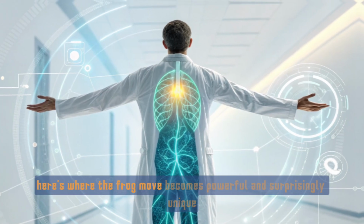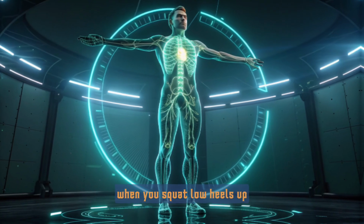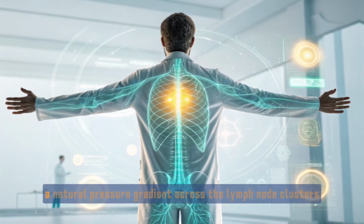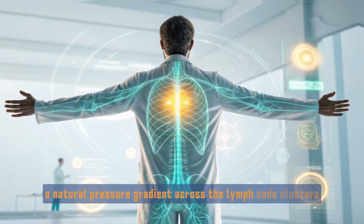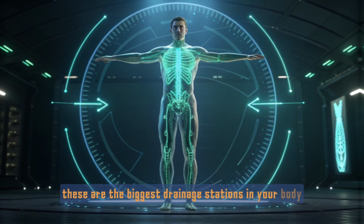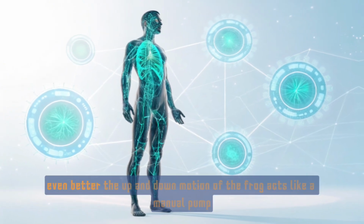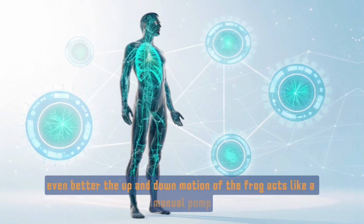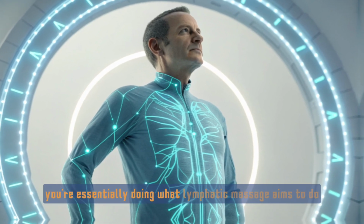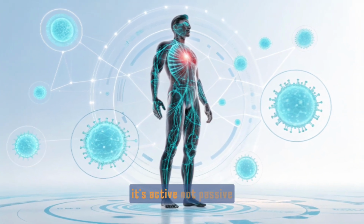Now here's where the frog move becomes powerful and surprisingly unique. When you squat low, heels up, knees wide, with your torso folding forward, you're creating something rare, a natural pressure gradient across the lymph node clusters in your groin, belly, and underarms. These are the biggest drainage stations in your body, and most exercises never target them directly. Even better, the up and down motion of the frog acts like a manual pump, compressing and decompressing those zones with rhythm. You're essentially doing what lymphatic massage aims to do, but from the inside out. The best part, it's active, not passive.